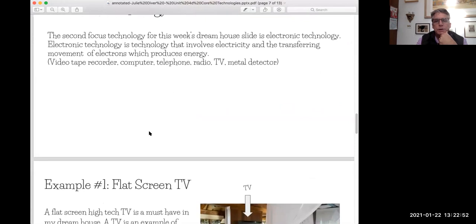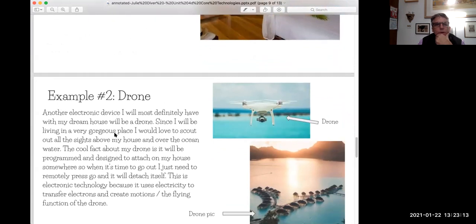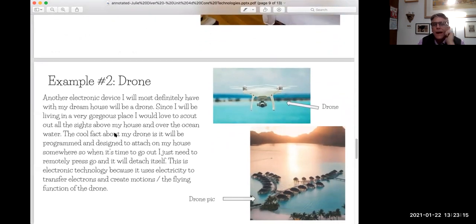Electronic technology, here's this slide. A picture helps in there, but it's fine. So flat screen TV. TV is an example of electronic because TVs use electricity to transfer electrons from one source to the TV source's power. It's not the greatest definition, but I'll go with it. The drone. Now we have our drone as an electronic device. And what else? It's also optical.